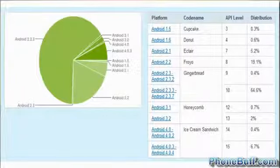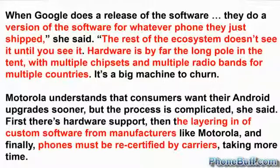This is turning into a rant, but let's go back to the question: why is it that way? I'm not going to answer with my theories, because everybody has their own. I'll go to somebody in the know, an executive from Motorola. Her name is Christy Wyatt, and she says that when Google releases a new version of the software, for example Ice Cream Sandwich, they do a version made specifically for the phone they work on, for example the Galaxy Nexus. So the rest of the Android ecosystem doesn't get to see the new software until pretty much we see it. That's part of the delay, and it's an issue that at least Apple doesn't have.